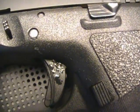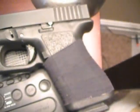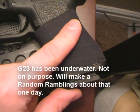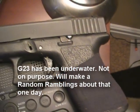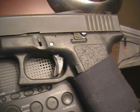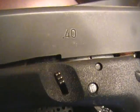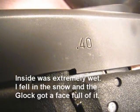So I'm checking out some more of my gear. You can see that's wet. You can't see it, but this stuff right here, this tape that I've got wrapped around my Glock 23, that's just soaking wet. But this is one of those guns that I take up with me all the time. There's some more moisture right there. See, right down in there. There you go, right down in there.